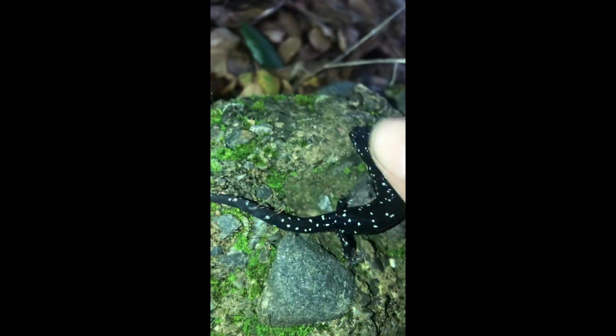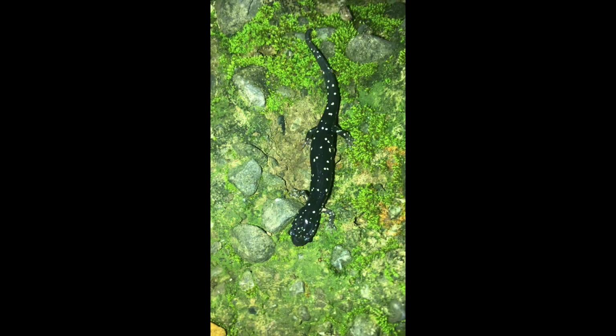Here's another one. Yeah, this is a nice one. Flipped him under this rock here. He's actually pretty chill. He freaked out when I first flipped the rock, but I got him, and now he's the most cooperative salamander of the day.